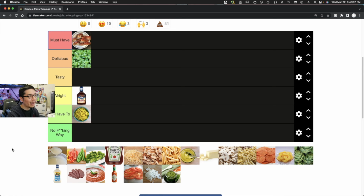It's not bad. It's not offensive by any means. You could put it on your pizza and still enjoy it, especially if you have chicken or something to that sort. Even bacon, right? Like barbecue bacon, that's pretty good. Maybe not as good on pizza, but in burgers, absolutely. That's a winning combination, I think, when you're in the mood for barbecue flavors.